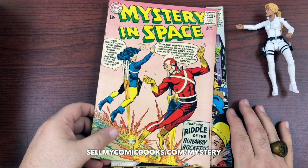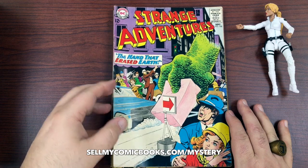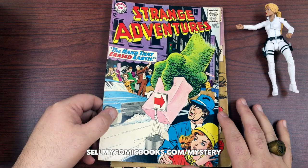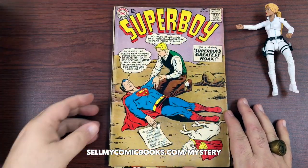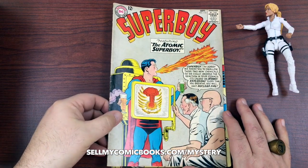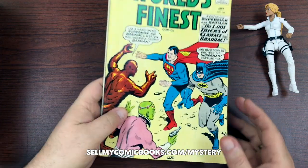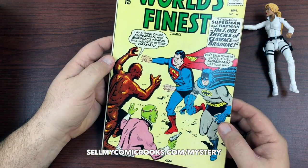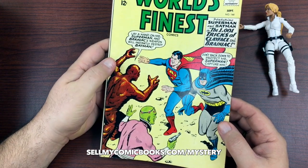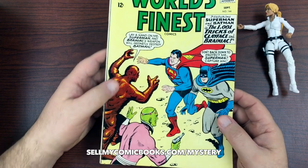Number 85, Strange Adventures. And these Strange Adventures covers of this time really kind of compelled you to pick them up and take a look. Superboy number 106. Here's number 115, the Atomic Superboy. And last book in this box, we've got Superman and Batman facing off against Brainiac and one of the Clay Faces, whichever one he says he is. It's okay with me. And that's it.